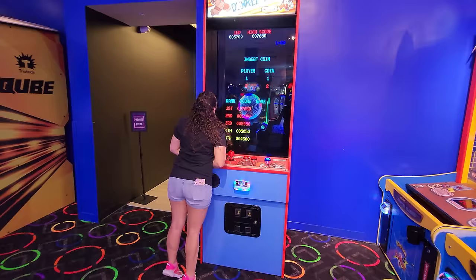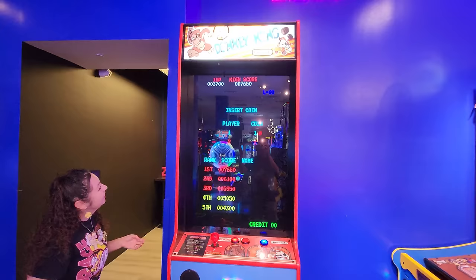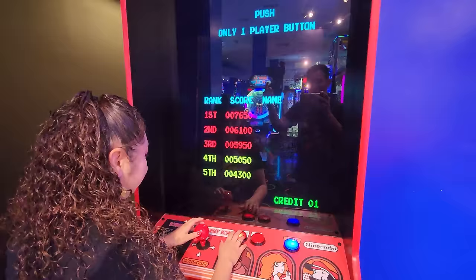Wow, this is a huge arcade cabinet. It's really big. It's Donkey Kong, guys. We have to play this. Crystal has never actually played Donkey Kong. No. So let's see. Can she make it to the second level? That's the goal. Oh, look at this ladder. Oh, there goes Donkey Kong.